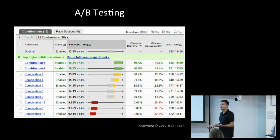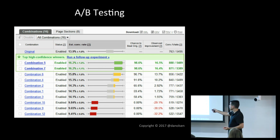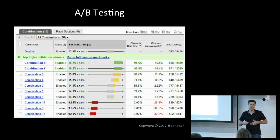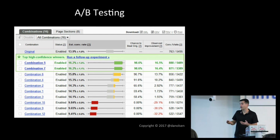This is an example of the kind of output you would get. Say you're running a bunch of different options. It would show you where the average is and what the confidence band is. So these two are clearly performing better. These three are clearly performing poorly, and these are in between, right? So it's a way to get that behavioral quantitative data to see which one's better.